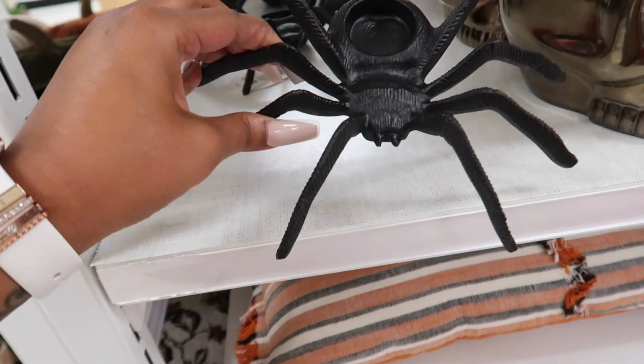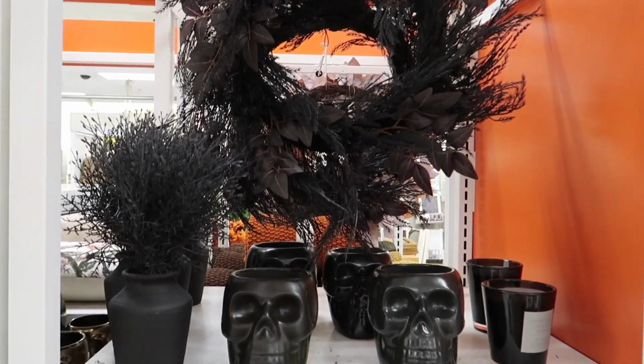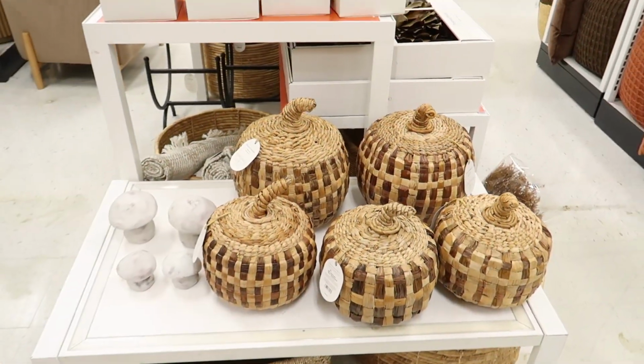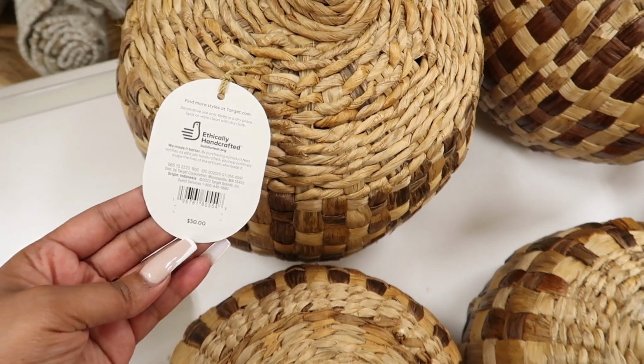And this is for a tea light, that's really cute. This is $20, it's not worth $20 in my opinion, but it's $20. I love those. The smaller one's 25 and the bigger one is 30.